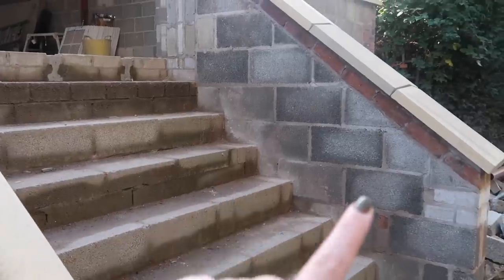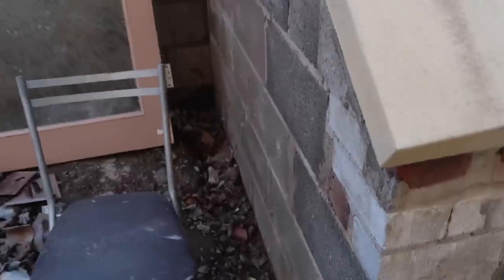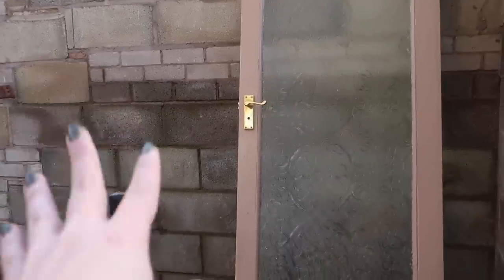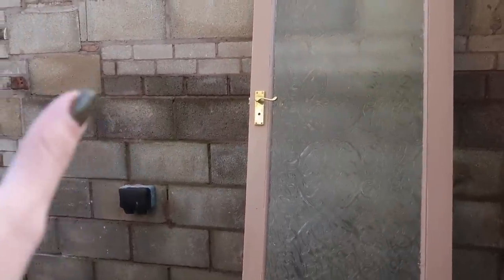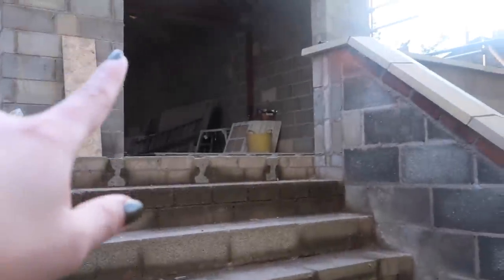So again, rendering these stairs, which is basically going to be all of these walls and the external walls, we're going to just have in white render. However, because of the weather and these walls being quite wet, they've best advised to just hold off until the weather starts getting a bit warmer in spring. So for now, we're just going to crack on with the inside, and also these steps can be tiled as well as this patio area.